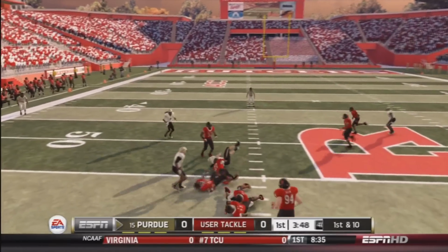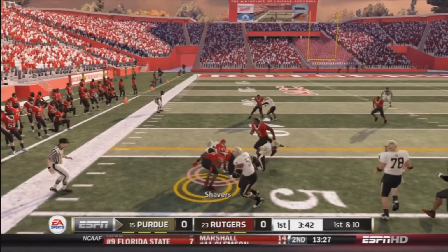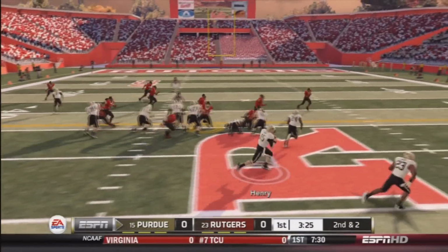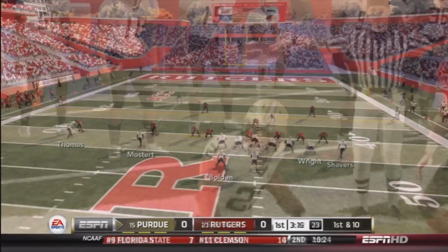He's got it out to his tight end. He's to the 40. Henry running the option. And they make the stop at the 47. Here's the option. Pitch out. Got the corner. Nice gain as he works the right side.